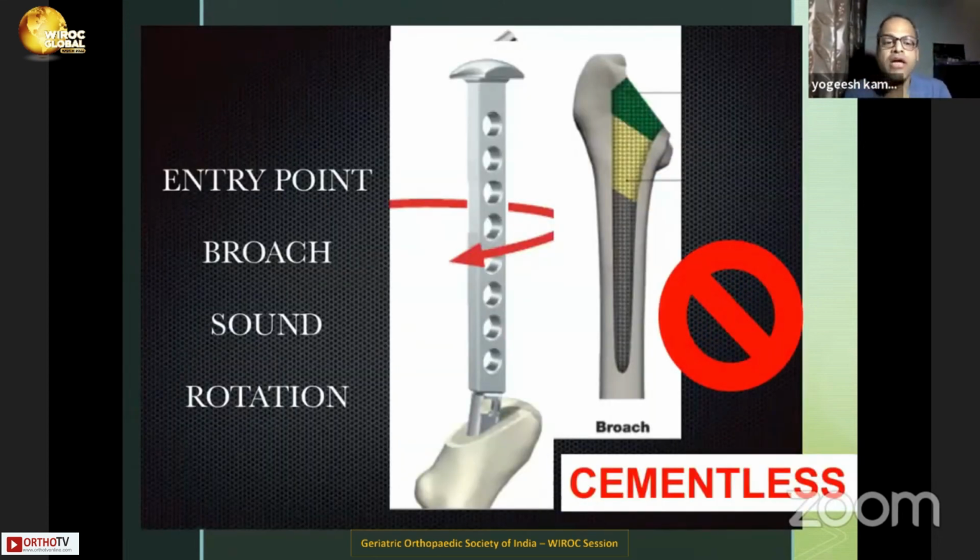The key here, if you are using a cementless prosthesis, is to get the right entry point, have the right broach, and not bang in the broach in a cementless prosthesis, but rather test rotational stability. If you are using a cementless prosthesis in a hemi or a total hip replacement, whatever it is, in a fractured neck of femur, I would say more experience is required than for a cemented one.